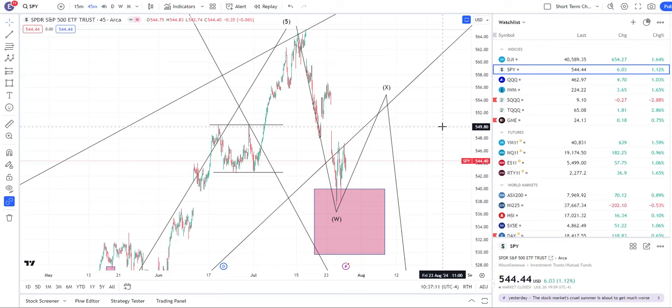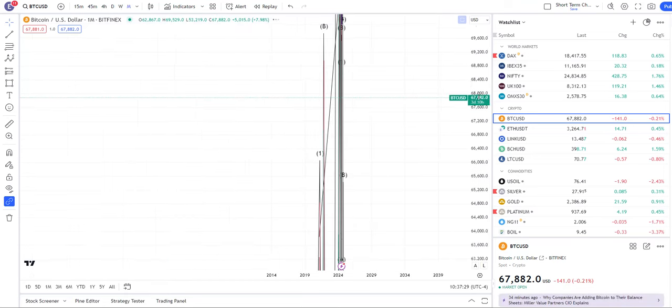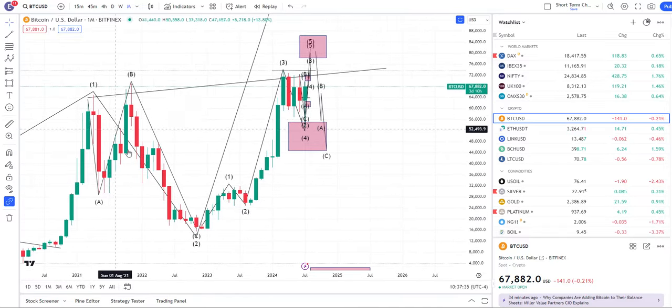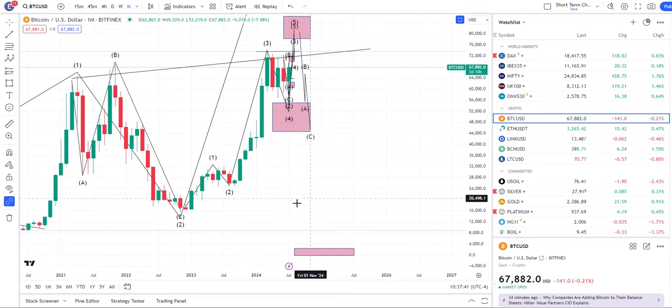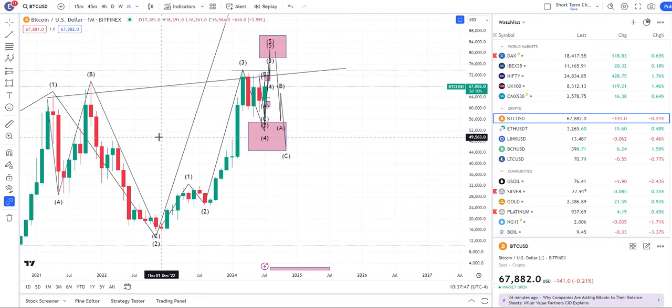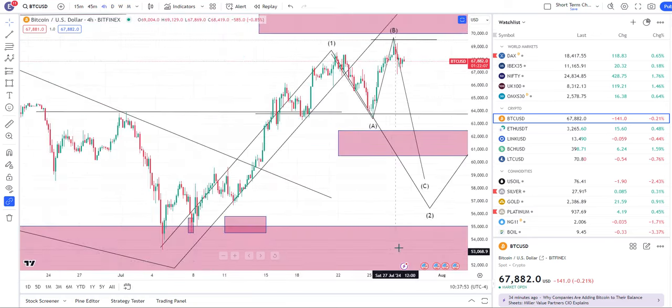What I showed here is the most likely path, where you find support in 4, we make 5, and then the market drops significantly. But you do need to keep an open mind to a more bearish scenario that is still possible. I did want to mention Bitcoin also has that bearish possibility that has not been negated by Elliott wave theory. Elliott wave theory says a flat could be a 3, 3, and 5. This could very well be an A, B, and C, and then we drop all the way back down to these lows, but probably break them. That's still a valid scenario that I know people don't want to think about. So just keep it in the back of your mind.